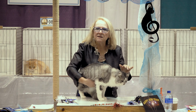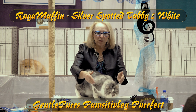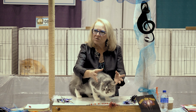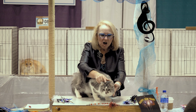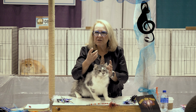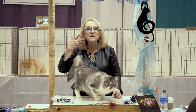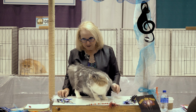The ragamuffin. Just by virtue of the name, it falls in the alphabet right after the Persian, which is nice, because we still want to see some round flavors to the head structure. But when it gets to the muzzle, it's a much different story. We want a little bit of a muzzle to fit on the head, whereas in the Persian, that muzzle has to fit into the smooth brown contours.